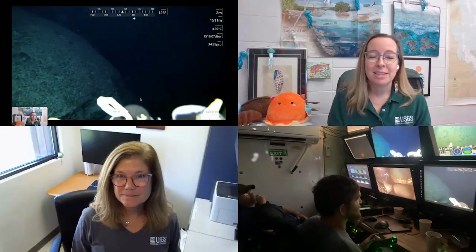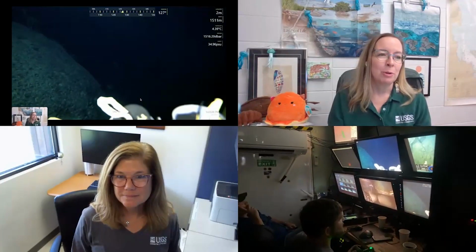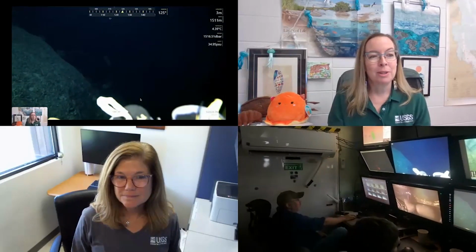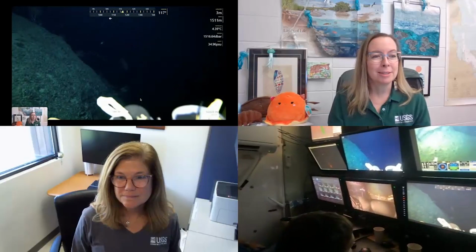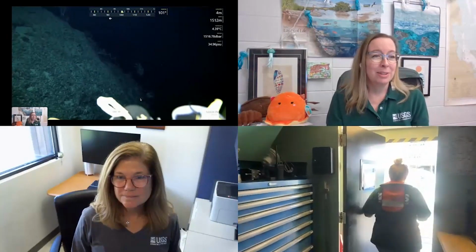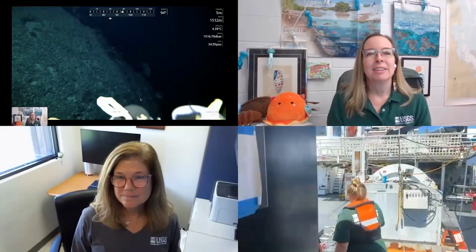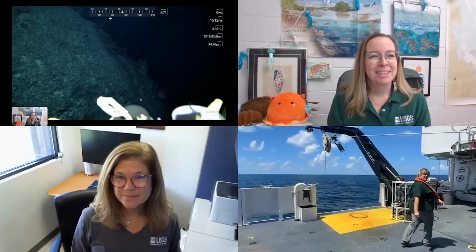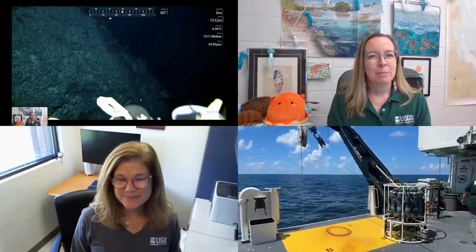And you can see it takes a lot of different views to get the full perspective of this remotely operated vehicle view on the seafloor to make sure we get the full environmental context. I think Alexis and Jenny are going to also head outside in a bit to give us a chance to look what it's like out on deck. It looks like they're having a really beautiful day out there, which is fantastic. And they're going to go up.